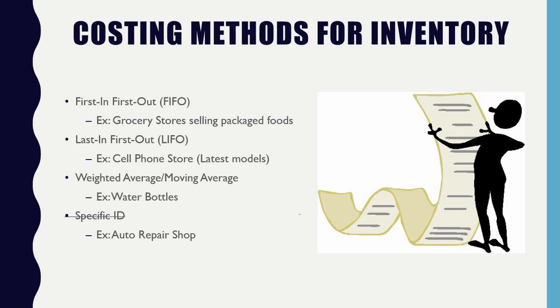Usually an indicator of a specific ID item or inventory is that it's going to have a serial number on it, okay? And usually that's going to be determined as a specific ID. It's going to be a one piece that is a special item for the customer, okay?